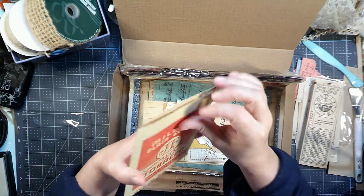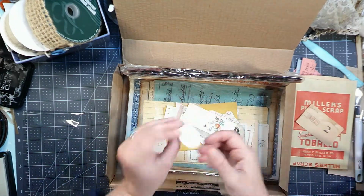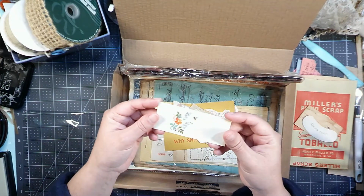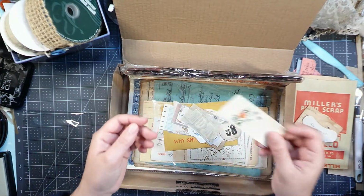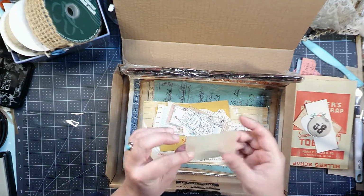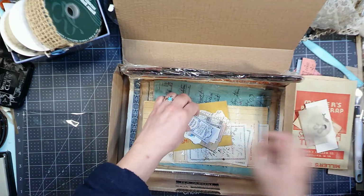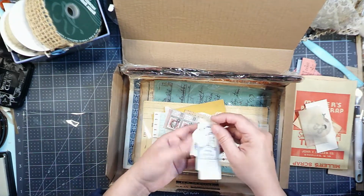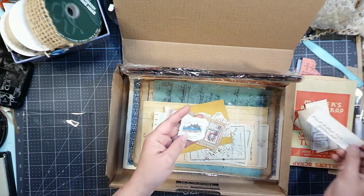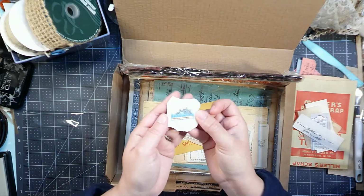Super thick. Oh, this is a neat piece. Very cute. That might go with what I'm making. Oh, a nice piece of glassine. I think it's glassine. Feels like it. That's pretty. Some cool labels. Little handwritten note deck. Oh, cool stamp. I love stamps. Finland stamp. That's awesome.